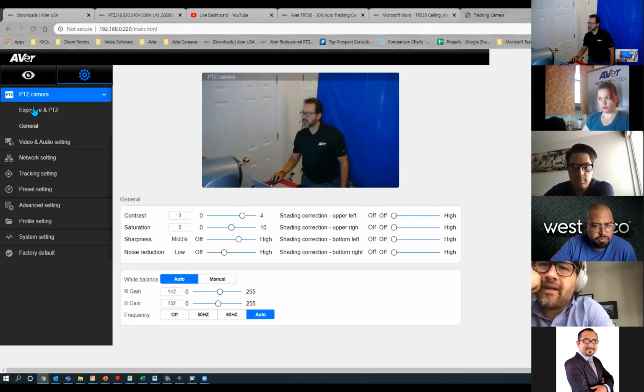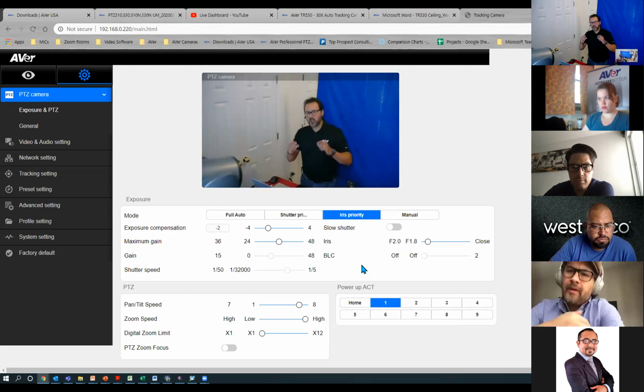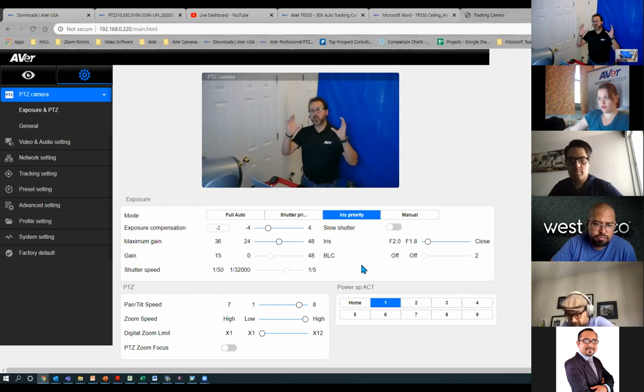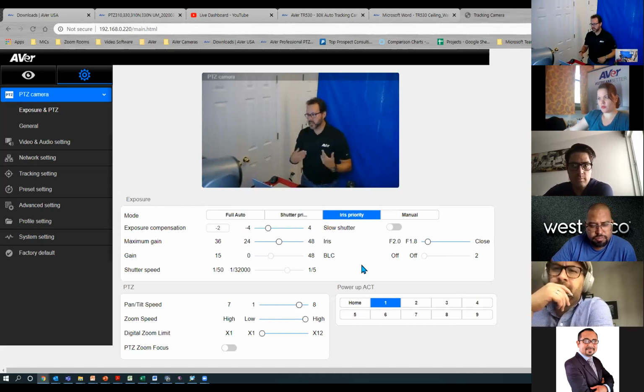Iris properties. Iris priority. It's like the lens in an eye. It's how much light you're letting into the camera. So if it's low light, then you want to open it up, right? Iris up. Or if it's really bright, you just iris down, closing how much light is entering the camera.